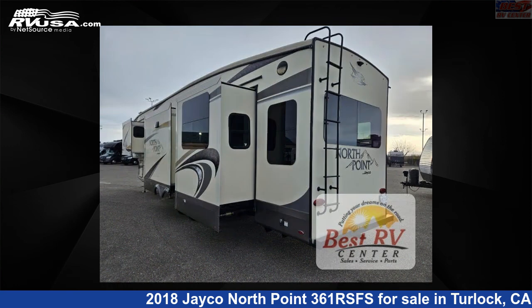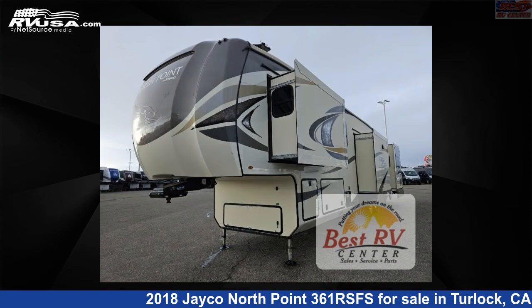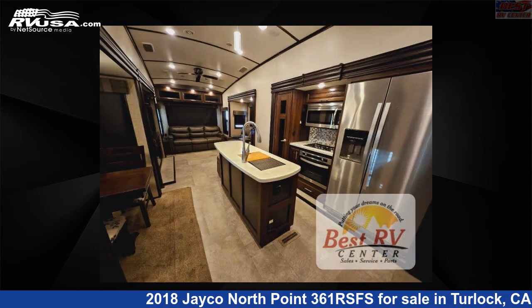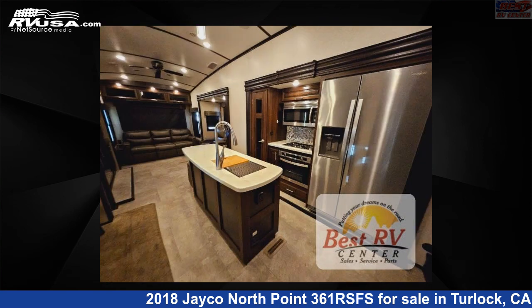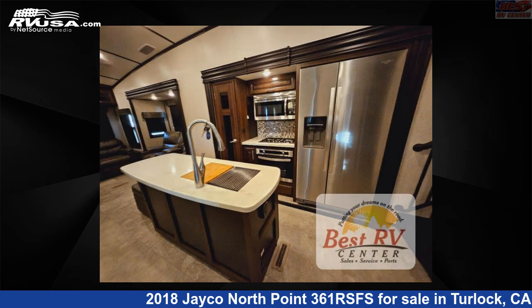This used Jayco is 43 feet 0 inches in length and features an Espresso, Latte, Cashmere interior, sleeps 5, slideout, and 75 gallons fresh water capacity. The floor plan layout of this fifth wheel features front bedroom, kitchen island, outdoor entertainment, outdoor kitchen, rear living area.